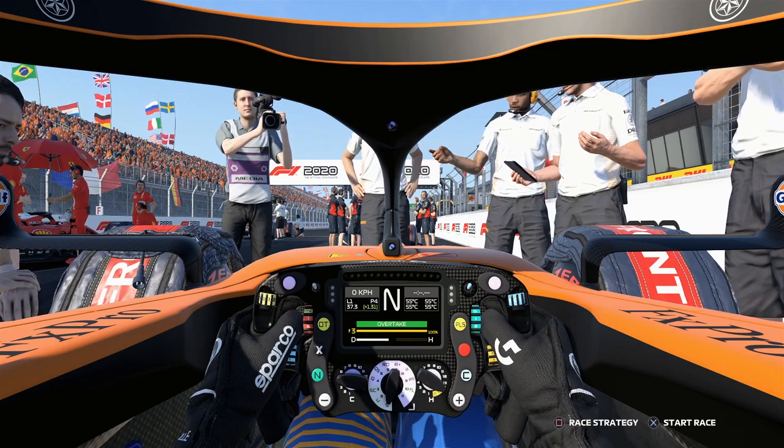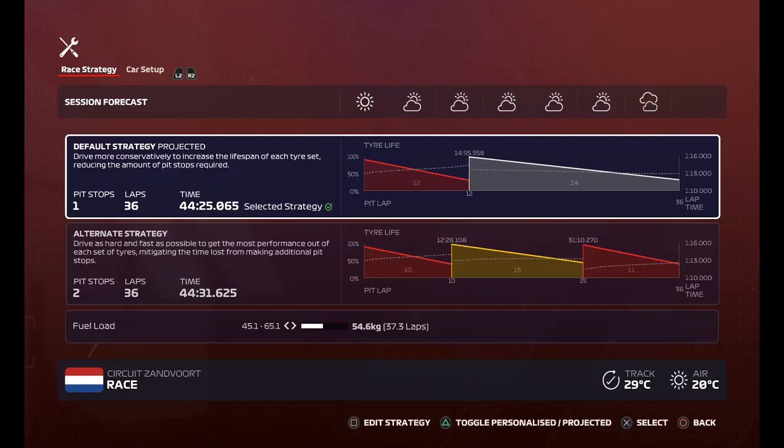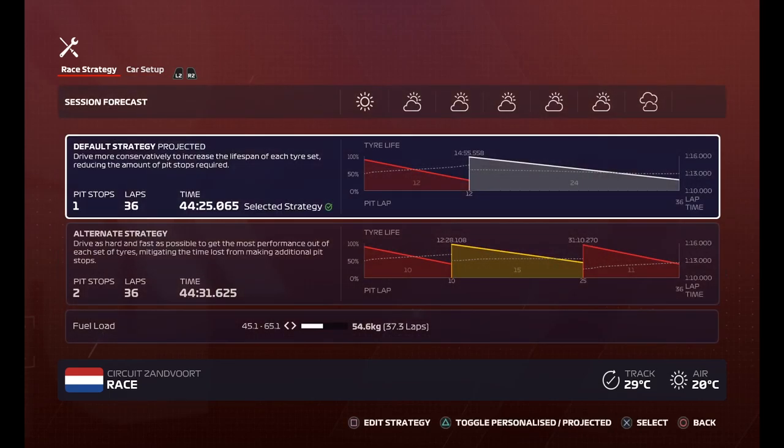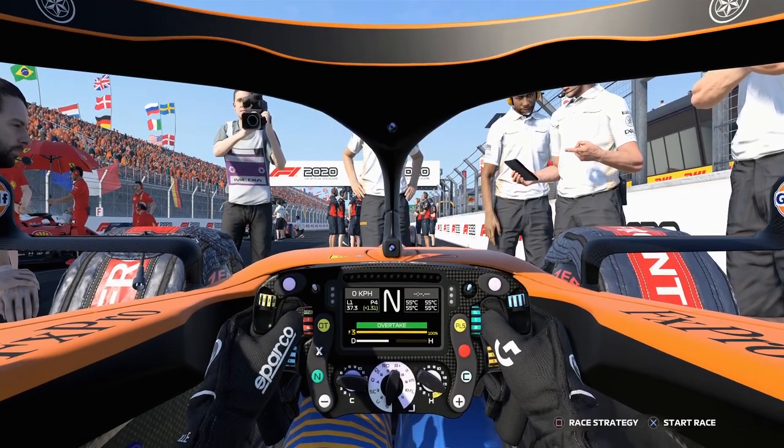Just need to get a few adjustments. We did qualify pretty well, which wasn't too bad. I was kind of surprised by that. So, with our strategy, it says we should be doing 12 on softs and 24 on hards. Well, I guess might as well just get right into it.